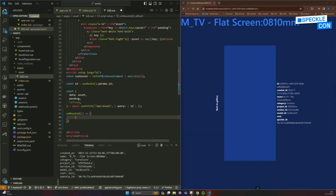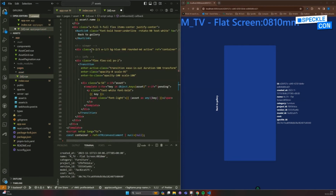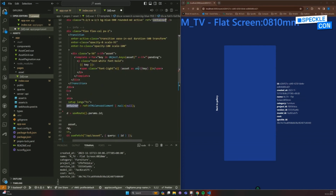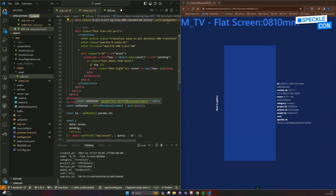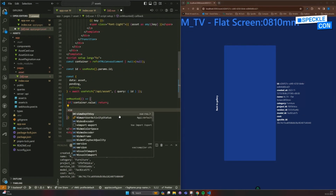So what we want to do is to check if the container exists. It's a ref, so we need a value from here. And just going back here, the viewer is here, and we have this ref and a container value assigned to it, which means basically that once the component is initialized, this container div will be available for us from inside this ref. So that's why we want that, because we want to inject our viewer inside of it. So now we can create our viewer.